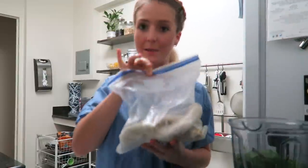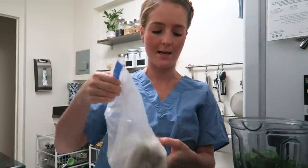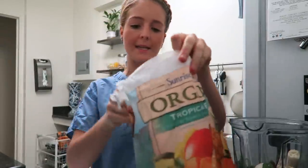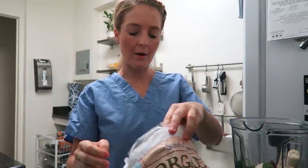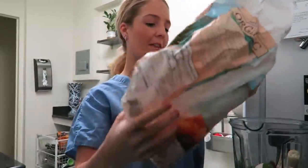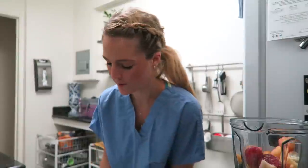Next thing I always do is bananas. And these are just frozen bananas that I keep in the freezer all the time. And then another frozen fruit. This is a tropical blend. It's got mango, pineapple, and strawberry. And I love it. And I really love just using frozen mango, but that tropical blend is delicious.